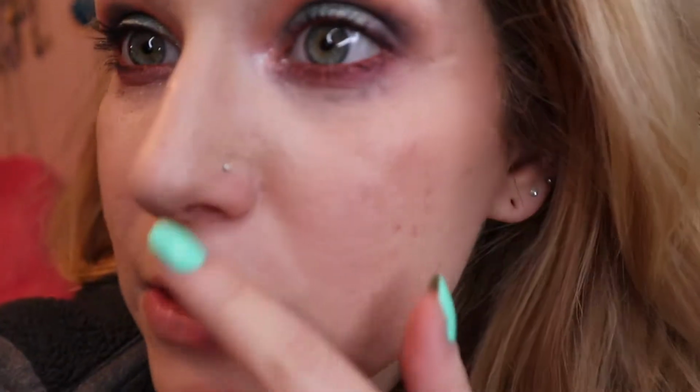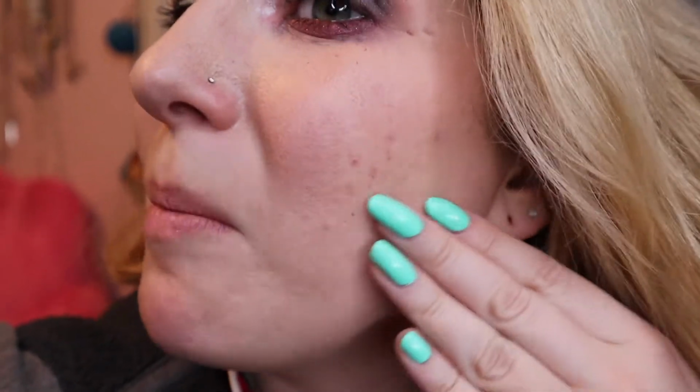I just figured I'd show you how the foundation's looking now that I've had it on for like 10.5 hours. So not great, not great. The biggest concern is the nose. That would be my biggest issue if I was going to wear this to a job that I was going to be at for hours. This would not work. You have my glasses marks, which are pretty standard, and it is rubbing away on my cheek too. You're seeing that redness now.